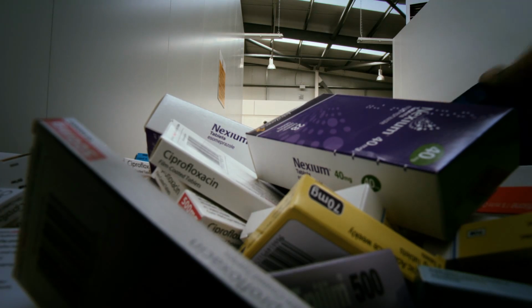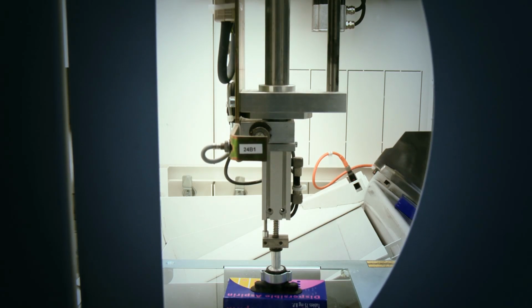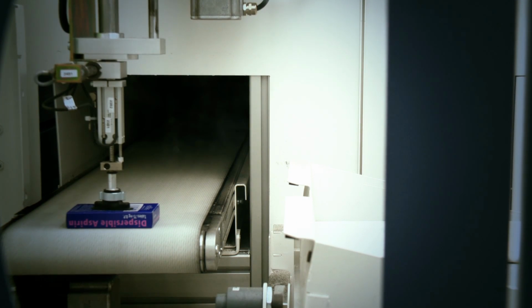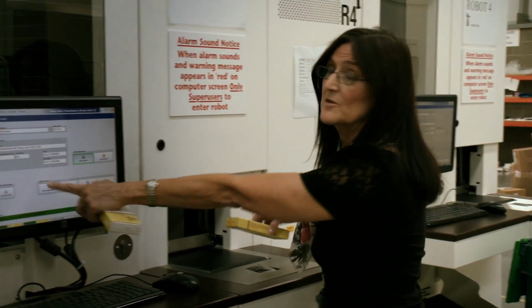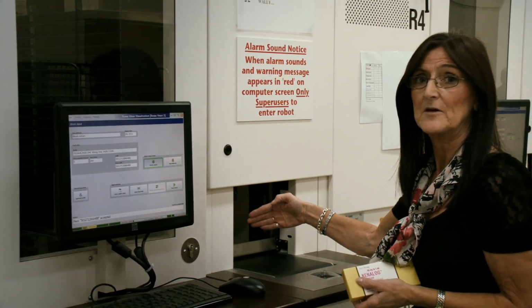We have 8 different robots, and each one uses barcode technology to fill. It is scanned through here and then it goes onto the conveyor belts. The other way the robot takes drugs in is by front loading. We scan the barcode here and it reads on the machine exactly what it is, puts it in here, and then it goes onto the conveyor belt.